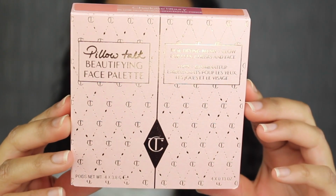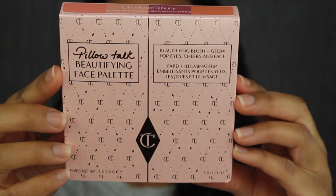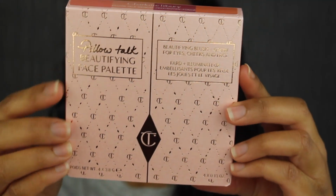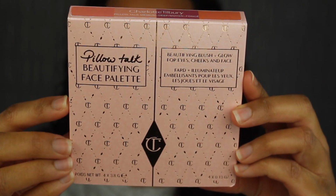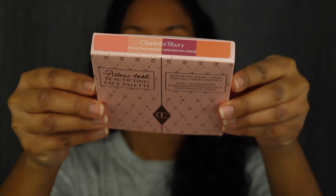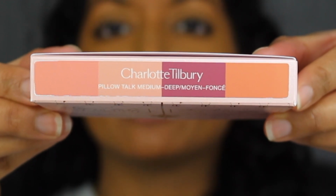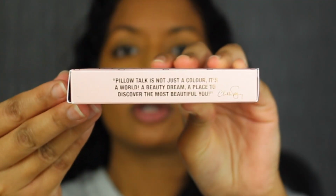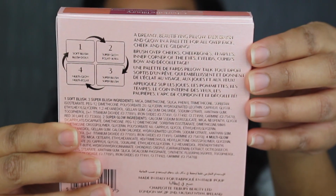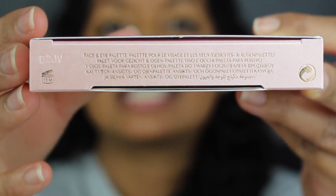Here's a closer look at what the packaging looks like. It says Pillow Talk Beautifying Face Palette. Right across that, it says Beautifying Blush Plus Glow for Eyes, Cheeks, and Face. Underneath that, it states it in a different language. And then you have the Charlotte Tilbury logo all over. Up at the top, it says Charlotte Tilbury Pillow Talk Medium Deep. On the side of the packaging, there's a little description. On the other side, it says it in a different language. On the back, you have a little description, the ingredients listed, and it states it was made in Italy. On the bottom, it states it has an 18-month shelf life.